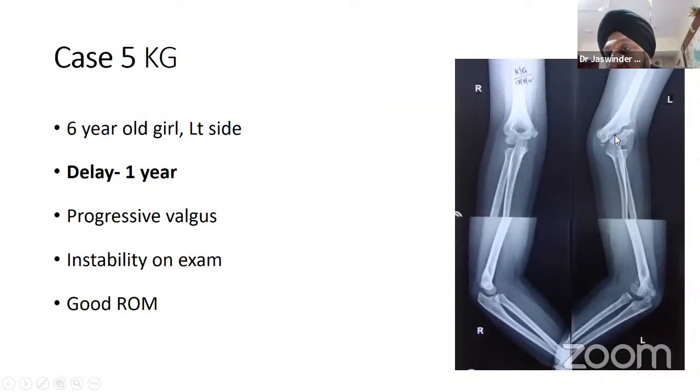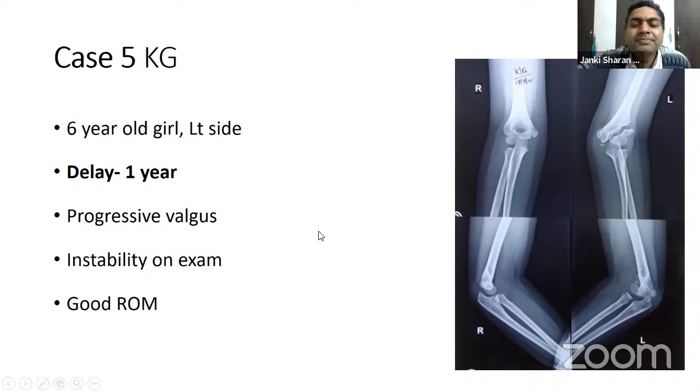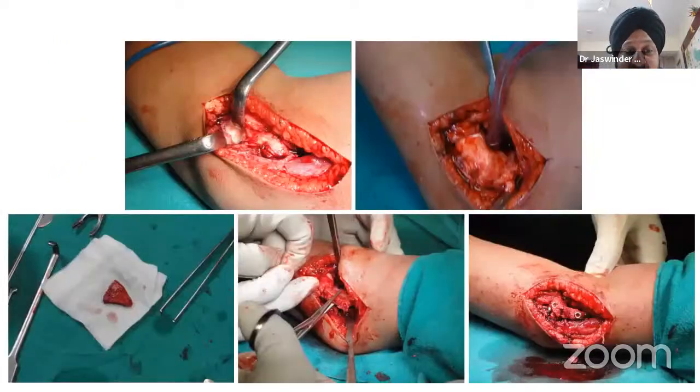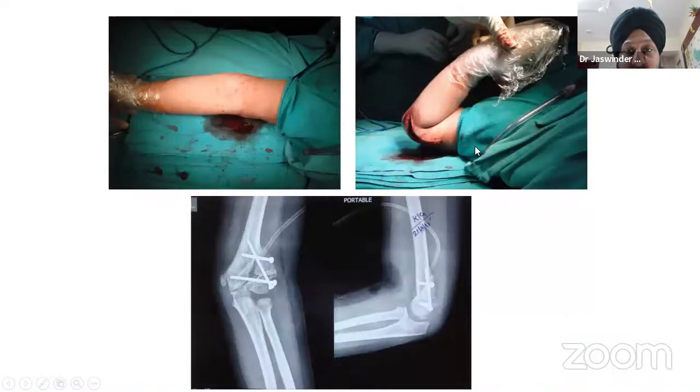So this is a larger fragment, almost the similar pattern going more medially, the fracture. She presented with a delay of 1 year. She is 6 years old. She also had instability on examination. And that is a kind of tricortical triangular graft. We inserted it. And as sir said, we had put three screws here. And that is an intra-op range of movement.